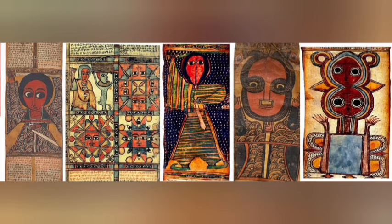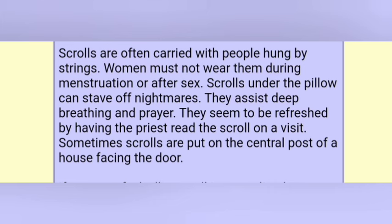And in a study, it says, scrolls are often carried with people, hung by string. Women must not wear them during menstruation or after sex. Scrolls under the pillow can stave off nightmares. They assist deep breathing and prayer. They seem to be refreshed by having the priest read the scroll on a visit. Sometimes scrolls are put on the central post of a house facing the door.